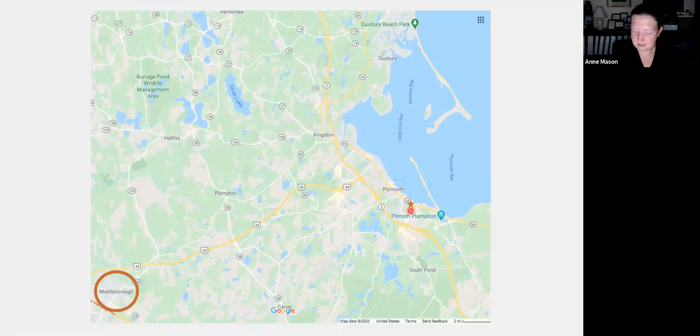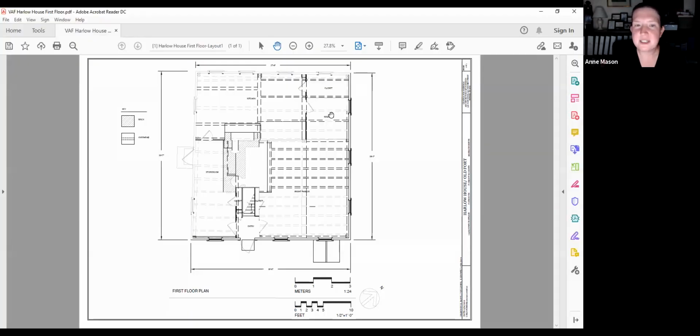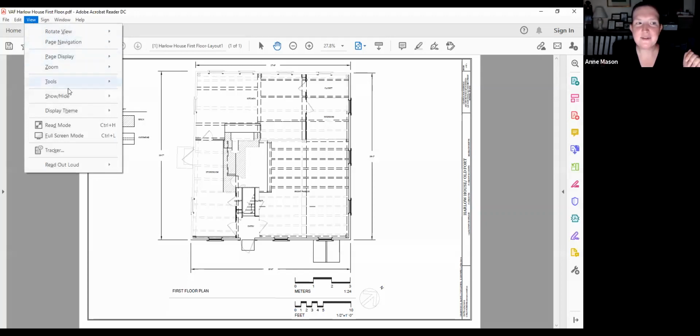purposes. So let's go back to our Harlow house, and this is what we're going to be touring today. What I'm going to do is switch screens for a minute so that we can jump to a different view. I wanted to let you all know that in the past year we have had the Harlow house surveyed. So we have this beautiful measured drawing that you can all see before you.